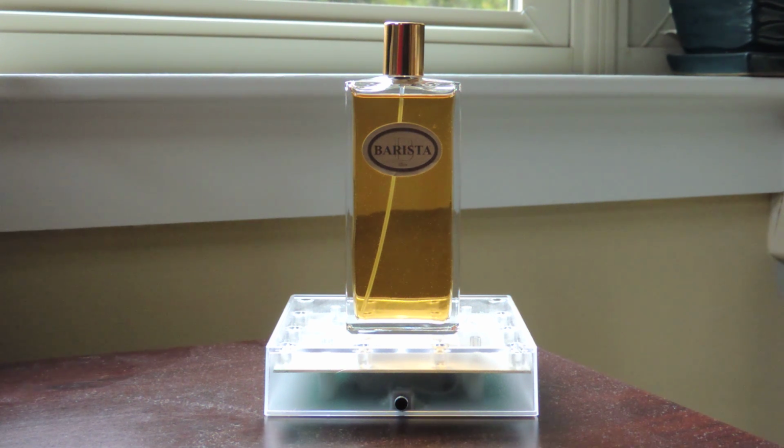I searched and searched and searched for a real, true-to-life coffee fragrance. I searched designer, I searched in a lot of niche fragrances, and really all of the so-called coffee-centric fragrances out there really don't smell like coffee. This was my last gasp toward finding a true-to-life coffee, and I was pleasantly surprised when I found this. Don't let the for women categorization fool you. This is definitely a unisex coffee fragrance.